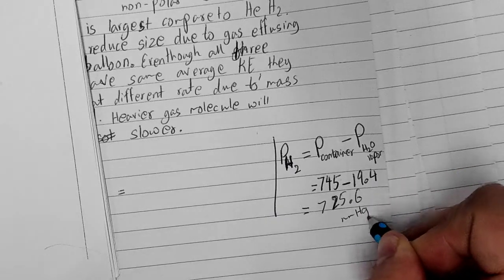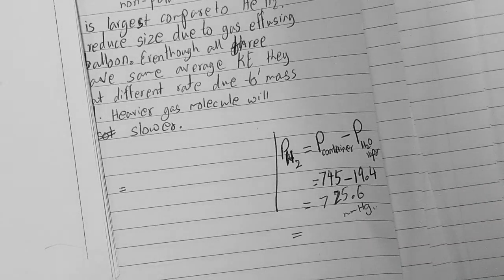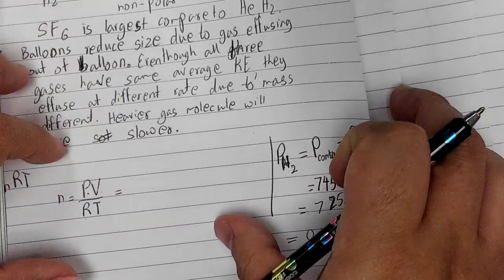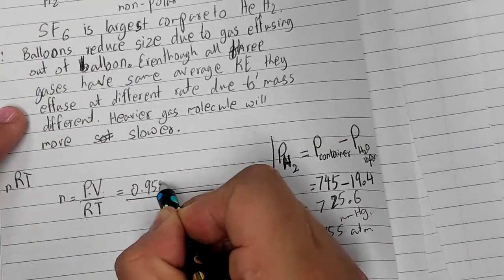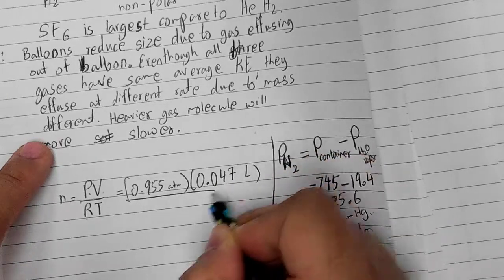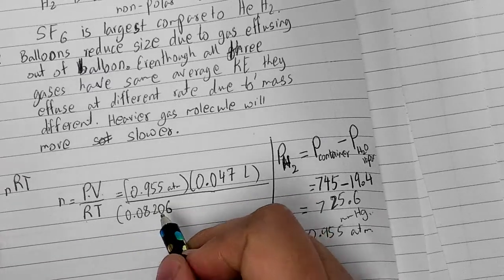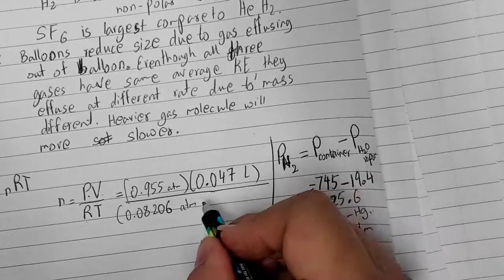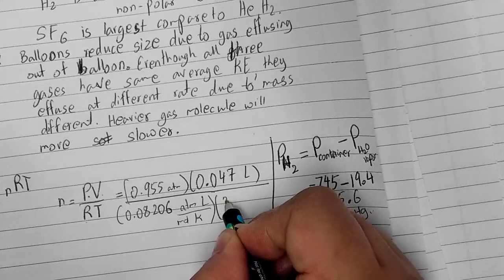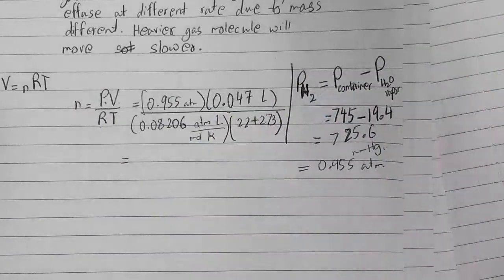725.6 mmHg. Okay, I'm going to go ahead and convert that to atm right away. Divided by 760, 0.955 atm. Now that I have it, I can get started here. 0.955 atm times the volume 0.047. Remember, this is liters. R is 0.08206. Okay, this R unit is atm liter divided by mole Kelvin. Okay, temperature is in Kelvin, 22 plus 273. Go and solve that. That's going to give me moles.